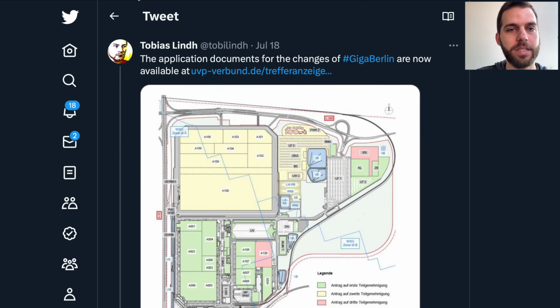All right, let's get into the Giga Berlin expansion. So Tobias Lind did a great job of summarizing the application documents. So I've linked to his thread on Twitter in the comments today. I would just recommend going to Twitter and reading that thread because Tobias obviously has a very good understanding of the factory progress, can speak German unlike me, and read it. So he has done a good job of recapping it. We'll hit a couple of highlights here though, just to kind of level set everyone on where things are at right now.